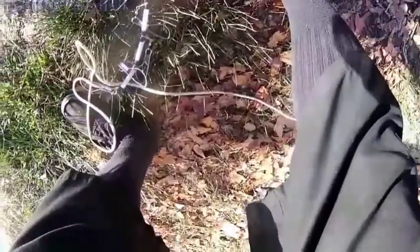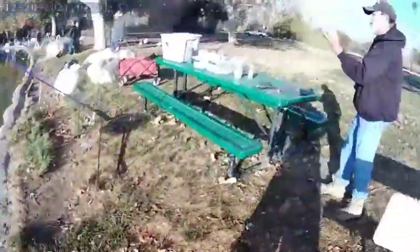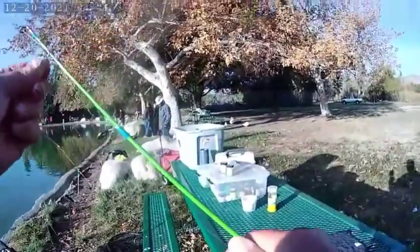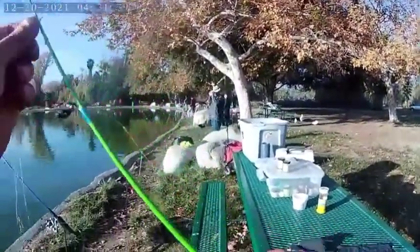Are you using 18? 16. Yeah. Are you tangled and stuck? Yeah, I'll untangle it right now. Let me see. I'll untangle that. Thank you, Kerry. Thank you, brother.